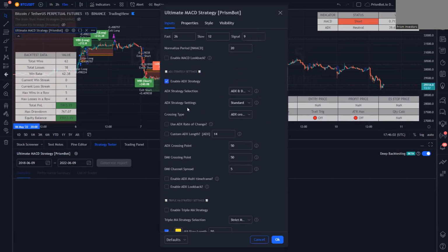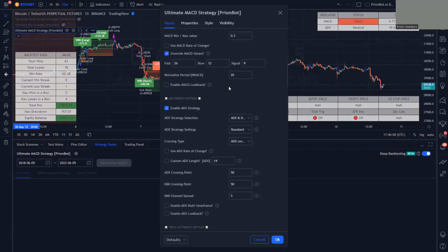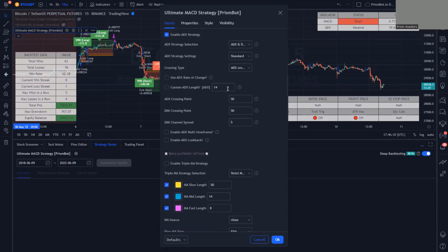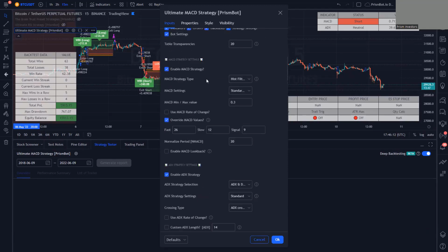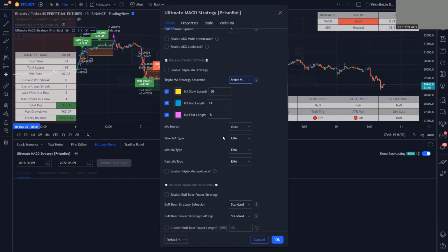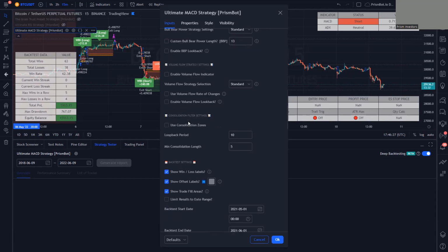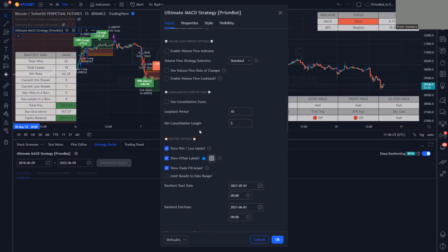We can actually go down here. We can see we can tweak everything, right? I try to create decent enough default settings that anyone can work with. So we have a whole bunch of different strategies. We have the MACD here, the ADX, the EMA. You can have up to 3 EMAs on your chart, or you can actually change it to HMA, SMA, SWMA, or VWAP. We have a bull bear power, a volume flow, and a consolidation zone filter.